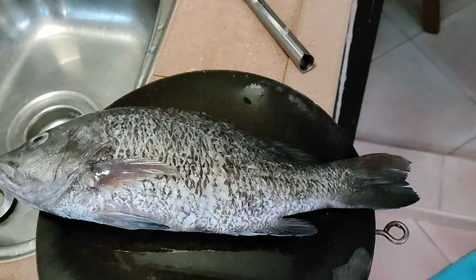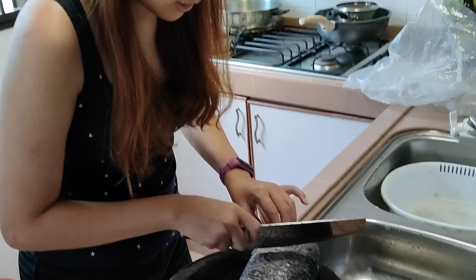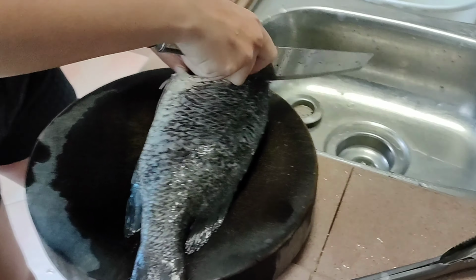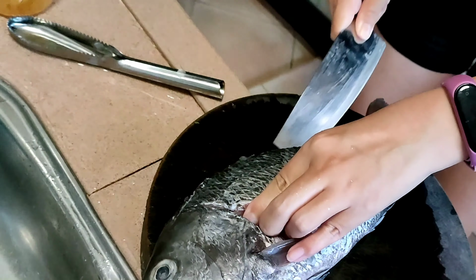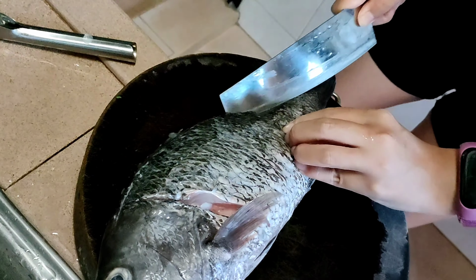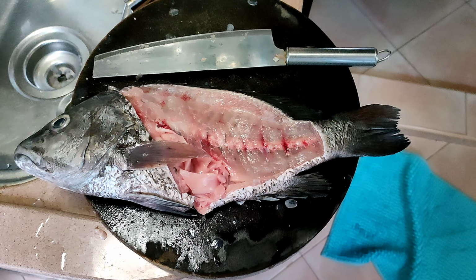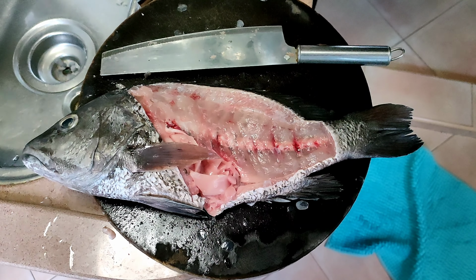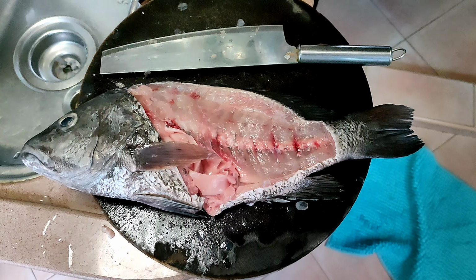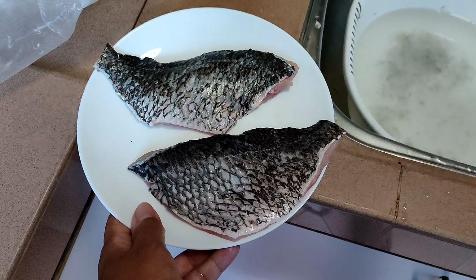Okay, the fish has been scaled. And now we'll start to cut the fish. We'll start by filleting the fish first. Okay, we have filleted the fish. So we will keep this fish head and the tail to cook soup next time. Okay, we are done with the two fish fillets. And we will further slice it into smaller pieces later for our steamboat.